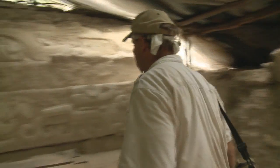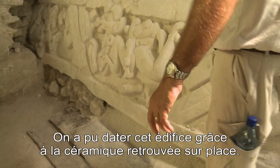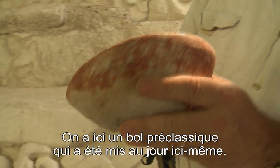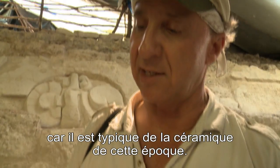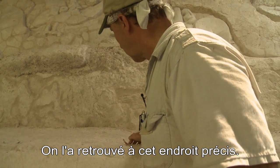We know the date from this building because it was covered with pre-classic ceramics. This is a pre-classic bowl that was found right in its original location. We left it there because it's very typical of this kind of ceramics about that time period. It was found right there. That's where we leave it.